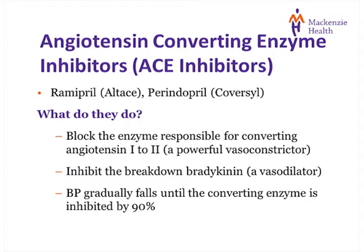And basically, two of the more common ones within this group that are prescribed are Altace and Coversyl. And basically what these medications do is they just help the artery walls to be relaxed.